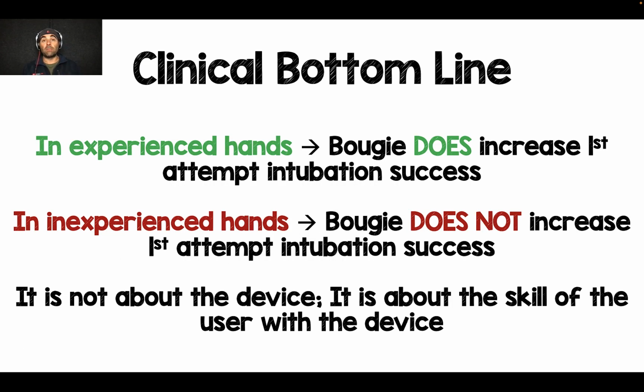So here's the bottom line. In experienced hands, the BOUGIE does seem to increase first attempt intubation success. In inexperienced hands, it does not do that. It does not increase that first attempt intubation success. It's not about the device. It's about the skill of the user with the device.